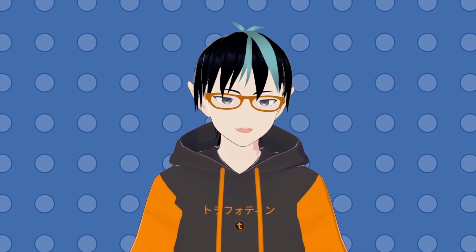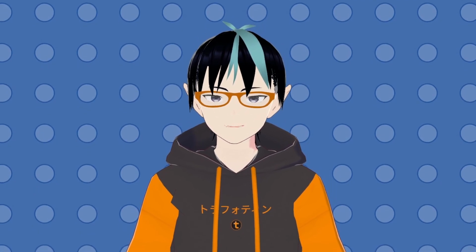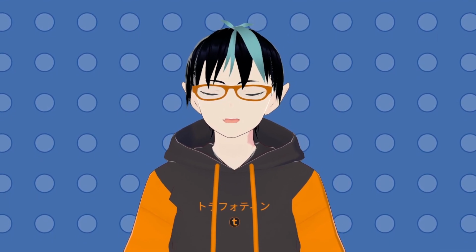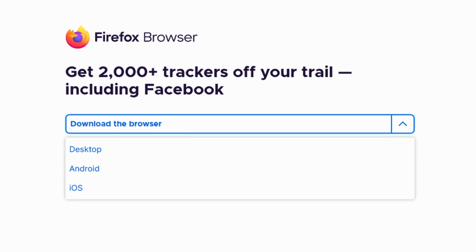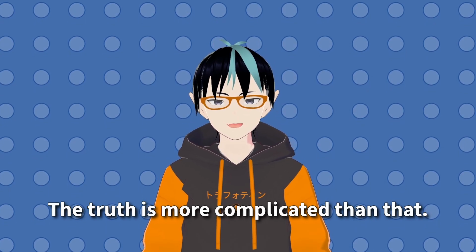So let's say you're sold on the idea of Firefox, and you want to have a browser that makes a statement against the monopolies that control the web browser ecosystem. So you're going to go to mozilla.org/Firefox and you're going to click the download button and install it, right? Well, the truth is it's actually more complicated than that.